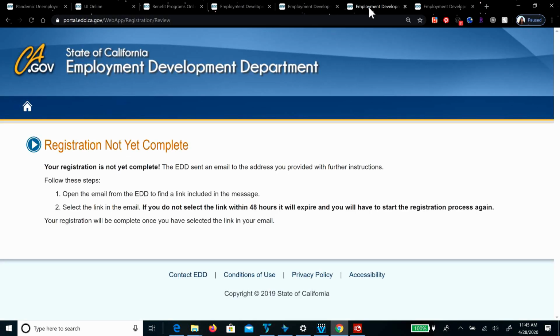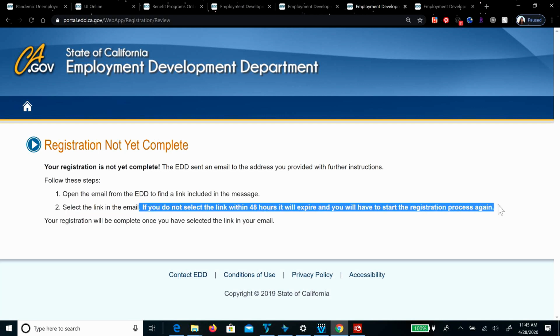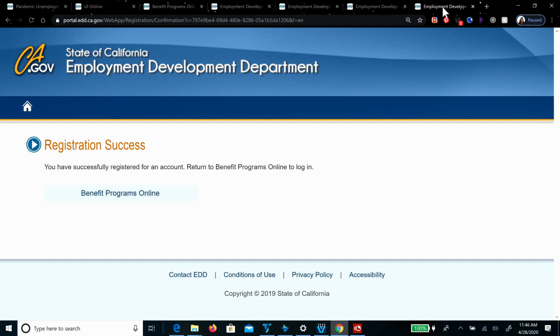it says your registration is not yet complete. They do send you an email to confirm that it is your email address. And notice it says if you do not select the link within 48 hours, it will expire and you'll have to start the registration process again. So after this, you go to your email, and then it tells you to copy that to another page. And then from that page, it takes you to a window that looks like this: registration success. You have successfully registered for an account. Return to Benefit Programs Online to log in.